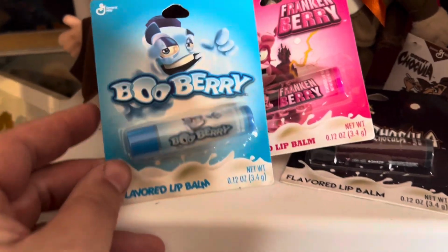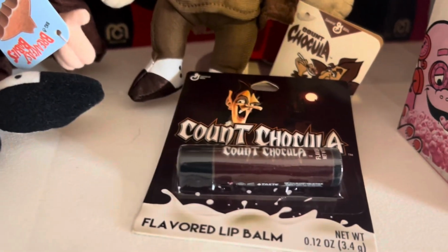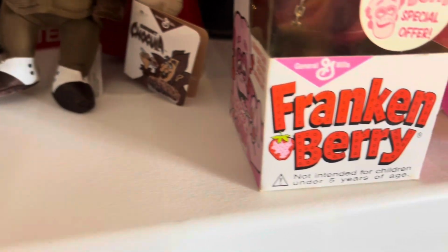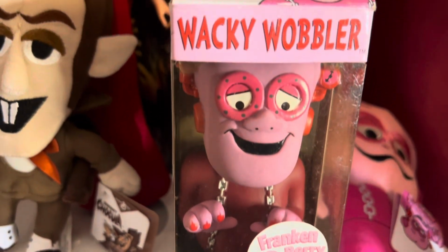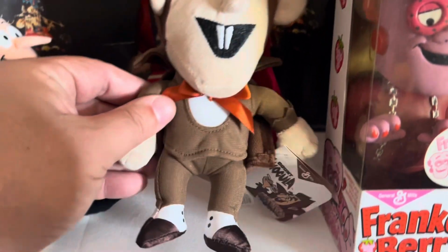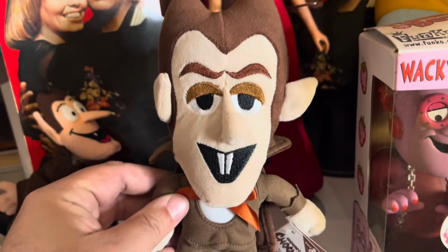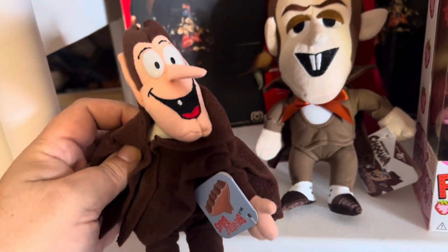And then we have this really cute Boo Berry and Frankenberry and Count Chocula chapstick. And all 3 of these are worth about $15 for the set. And then we have this Frankenberry Wacky Wobbler, and he's worth about $35. And then we have some plush. We have the Count Chocula plush. He's worth about $30. And then the smaller one, he's worth about $13.